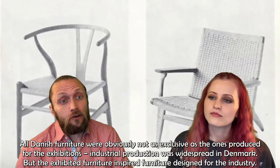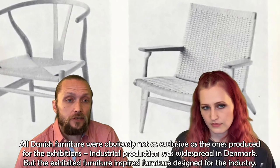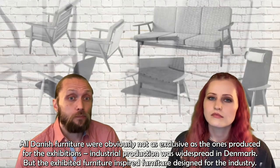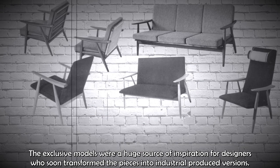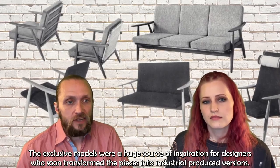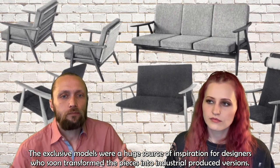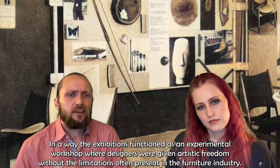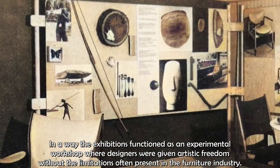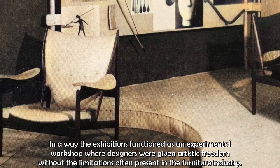All Danish furniture was obviously not as exclusive as the ones produced for the exhibitions. Industrial production was widespread in Denmark, but the exhibited furniture inspired furniture design for the industry. The exclusive models were a huge source of inspiration for designers who soon transformed the pieces into industrially produced versions. In a way, the exhibition functioned as an experimental workshop where the designers were given artistic freedom without the limitations often presented in the furniture industry.